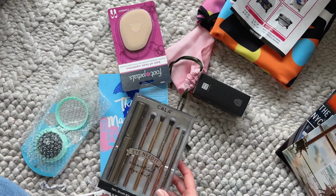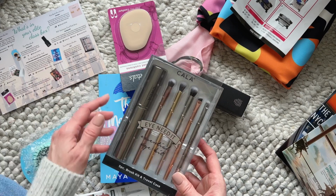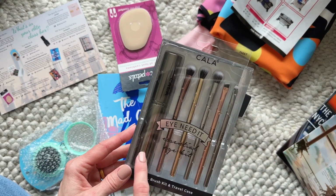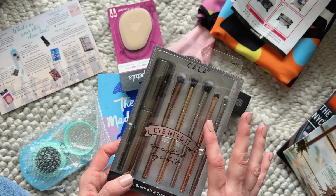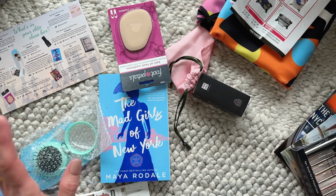Okay, then we have, I want to set my product card here so I can cheat. Travel makeup brushes. I love this. I'm assuming, oh yeah, that's the travel case. So you pop them all in there. That is very, very cool. I love that. So these look like, yeah, I need it. So this is an essential eye kit. So all of the eye brushes that you need.